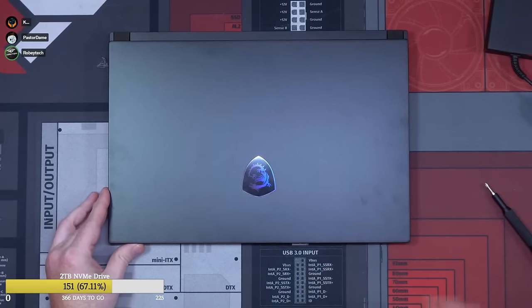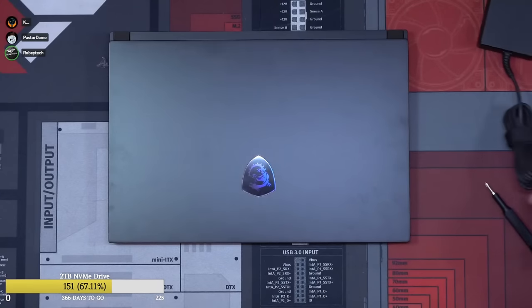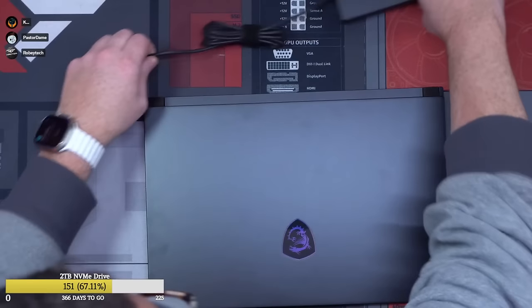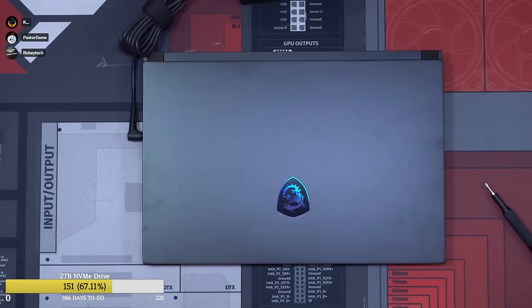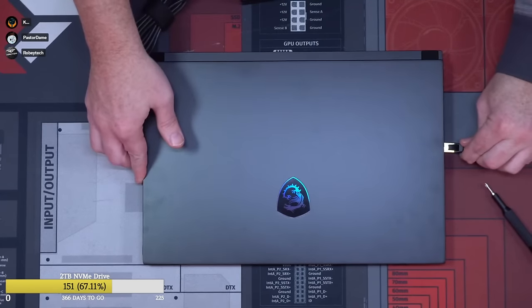Okay, there we go. It is now ready for you guys to see how gorgeous this PC is gonna run. Okay, power in. Let's grab our laptop. Gigabit Ethernet. There we go.